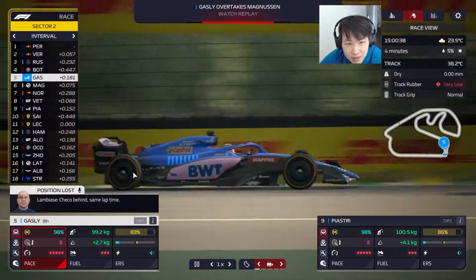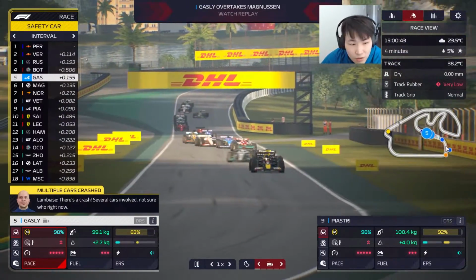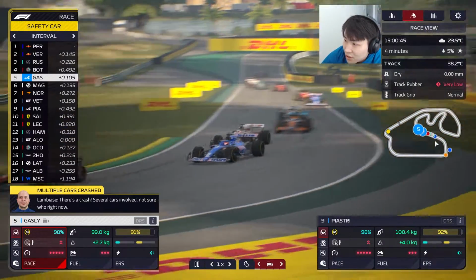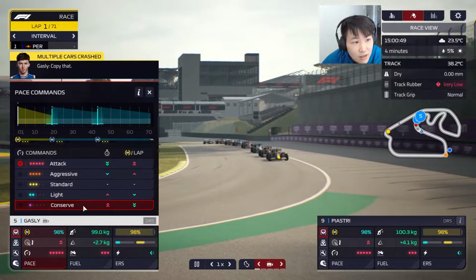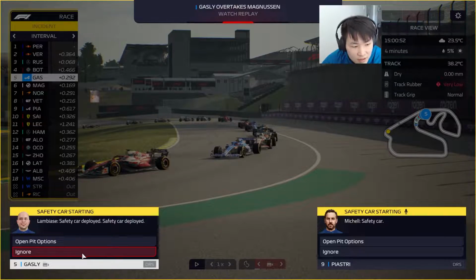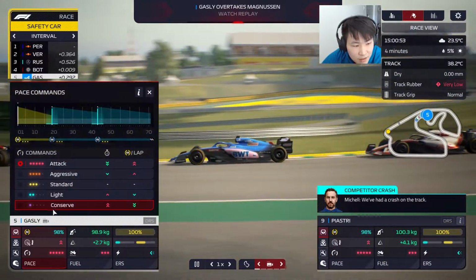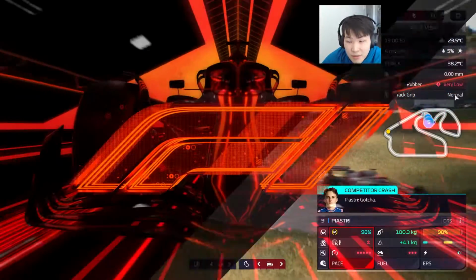Relax, buddy. This is side-by-side action. Over to, oh, someone's off in Sector 2. Oh, someone's off. There are two cars off here. It's a huge crash. Is this a safety car? That's a good overtake. Incident. Safety car, safety car, safety car. Okay, conserve, conserve, harvest. There's cars off.